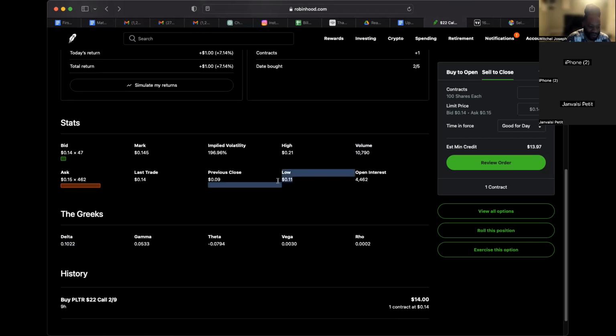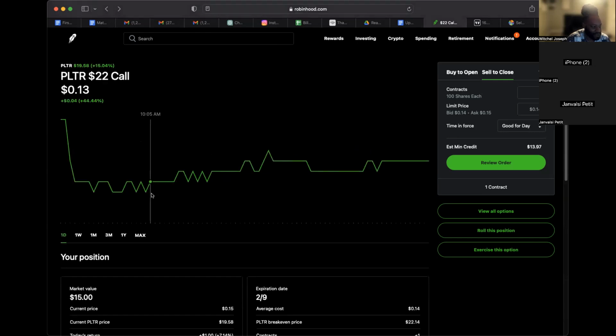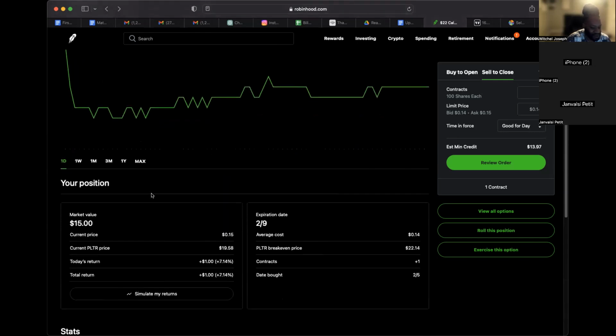And then it tells you the low. The low of the day was $11. The high of the day was 21. So when you're buying, try to buy close to the low. Previous close yesterday, it closed at $9. Last trade was 14. And that's probably me. Well, actually, I paid 14, I think. Yeah, I paid 14, but it's at 15.